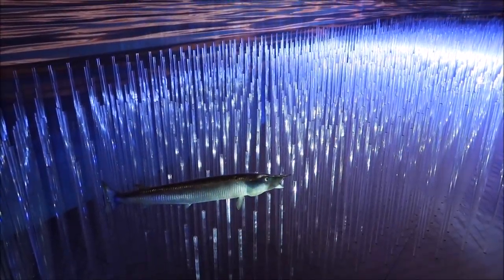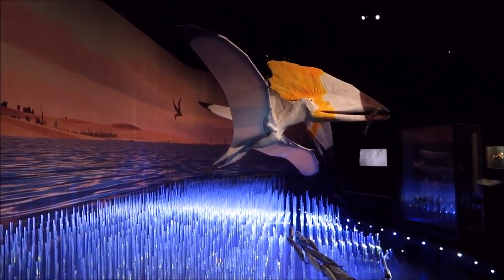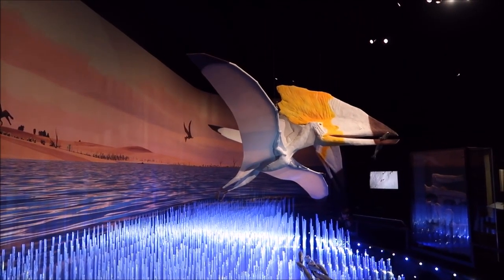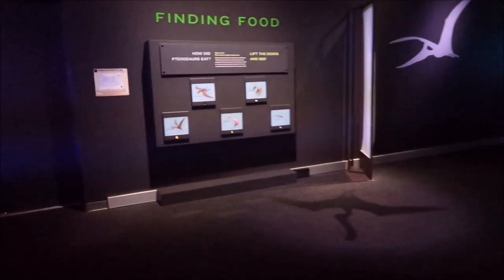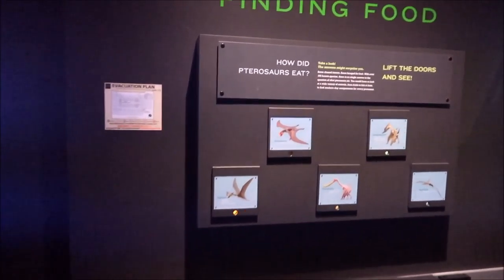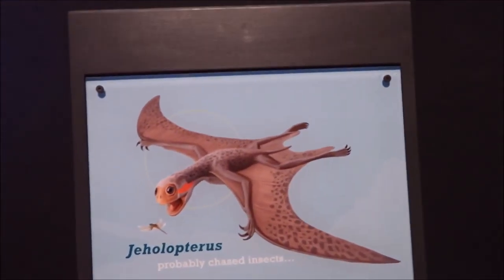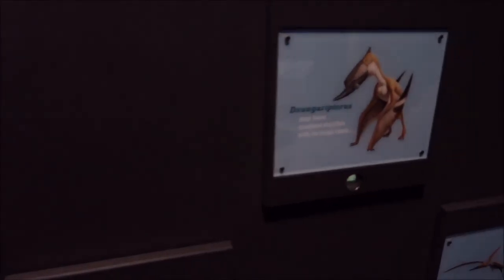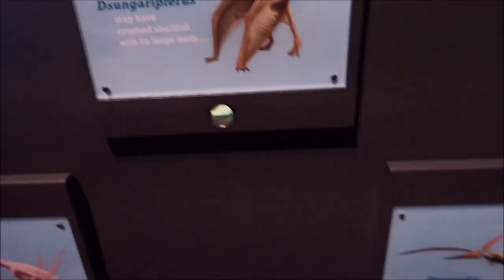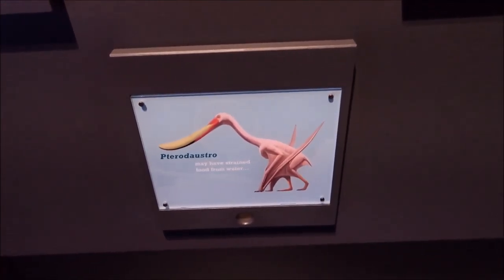It's like disco down here. Look at that crest. The cry of the pterosaur. How did pterosaurs eat? Probably chased insects. Like a bat. Shellfish? Regular fish? Strained food from water.